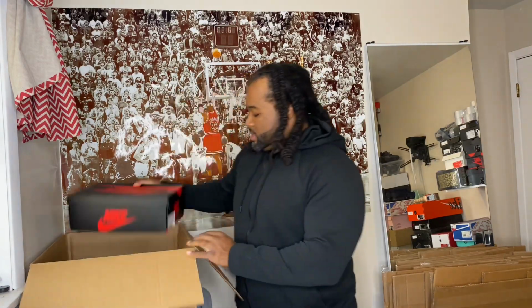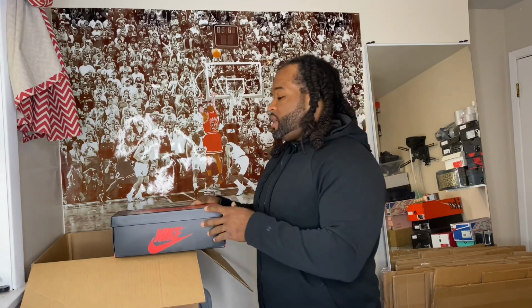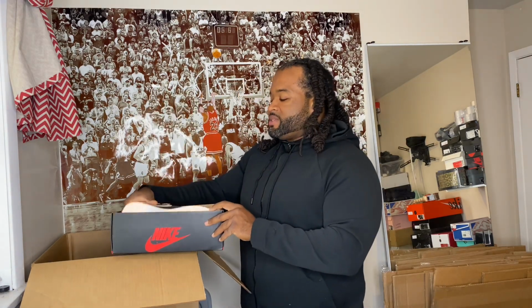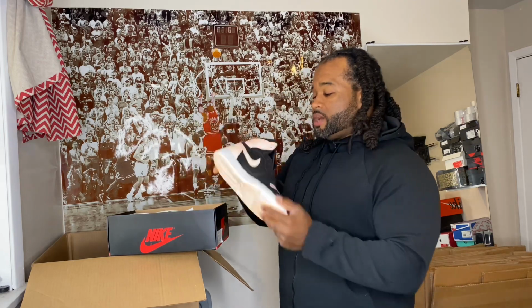Last box. Size 9.5, Jordan 1. Not gonna look at the colorway. I ain't really too excited already because it's not my size, but it's all good. Okay. We got the Crimson Tints. I already got a pair of these in a size 6. These are 9.5. Dead stock.